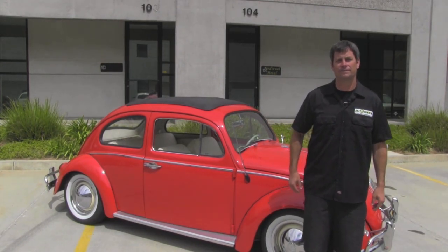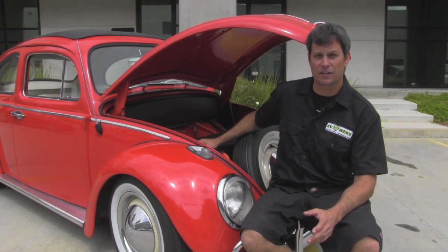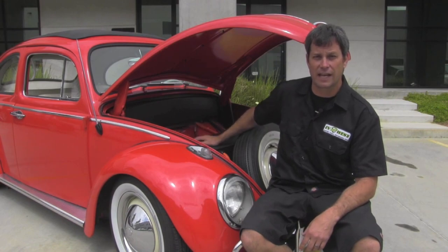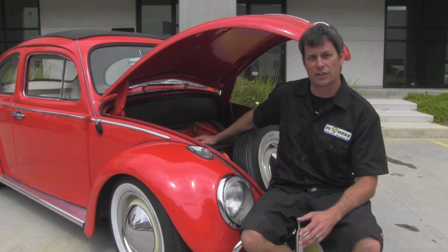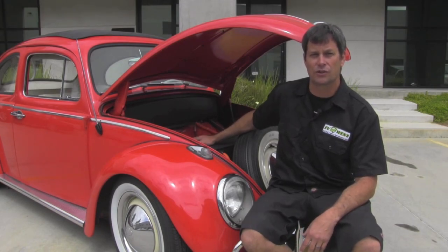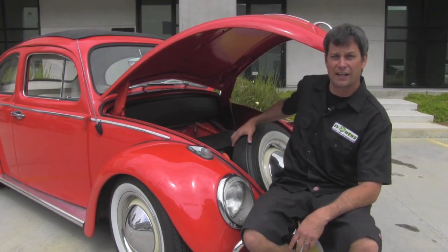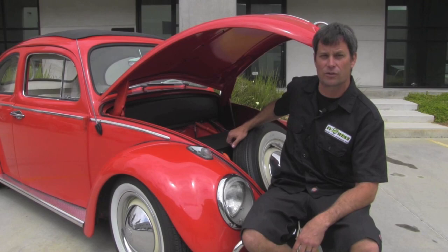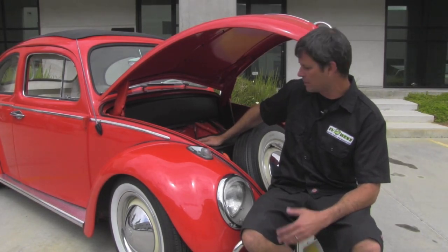Let's check it out. All right, so here we are at the front of our Beetle, and the nice thing about this conversion is we utilized the factory gas tank location. We removed it and created a custom battery box that actually uses the factory bolt locations for the gas tank. So we didn't even have to drill any holes or do any modifications to the front. And we managed to fit a spare tire in here, which is kind of rare amongst Volkswagen conversions. We also have our aluminum battery box up here that's custom made to fit in here.